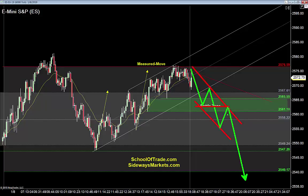Find that hidden channel. And remember, don't be tempted to sell that first pullback. Wait for that. 1, strong move down. 2, pull back to the moving average. And 3 is that strong move off. We call these a 1, 2, 3 reversal. And then, of course, you got your hidden channel pullback.